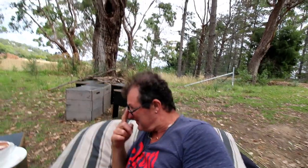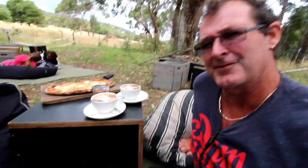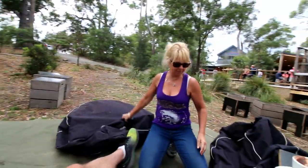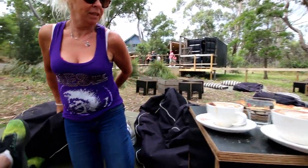Hey guys, so we're just kicking back here at a beer and cheese place on Bruny Island. Just ordered a couple of coffees and pizza. Looks very nice. Just out here on the beanbags on the ground, you can see. Angela's trying to get comfortable. I need two of them to do that. Yeah, pretty expensive, I suppose. You're paying tourist prices here. Nice location, it's dog friendly.